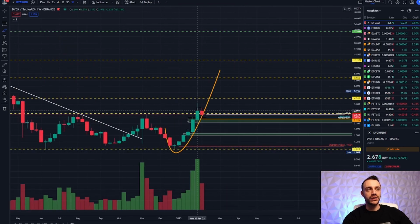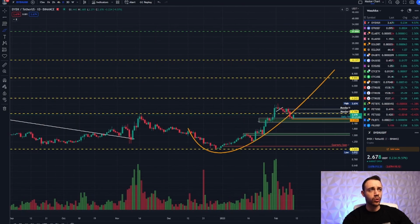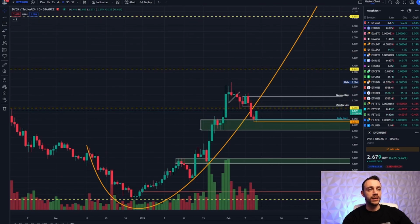Now over here, you can see my orange parabolic curve on my chart. dYdX is indeed following a parabola. If you look on the daily chart here, it's more clear to see, and price is respecting the lines on the daily parabola. But one thing to note, it did actually break the parabola for the first time in a long time. The whole month of January, it was respecting this line as support, and it did just break through it.